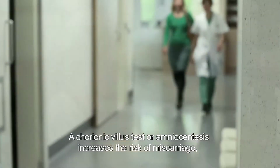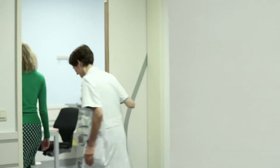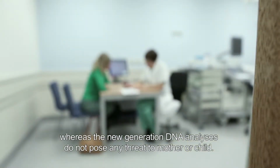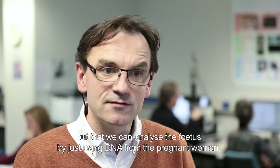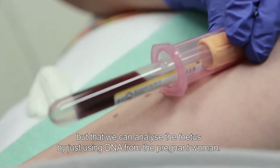A chorionic villus test or amniocentesis increases the risk of a miscarriage, whereas new generation DNA analyses do not pose any threat to mother or child. Non-invasive prenatal diagnosis means that we don't need to puncture the amnion anymore, but then we can analyze the fetus based on just using DNA from the pregnant woman.